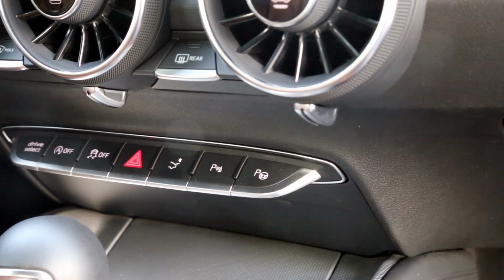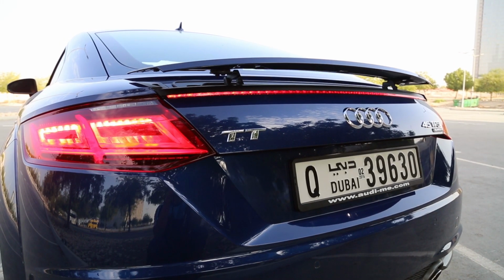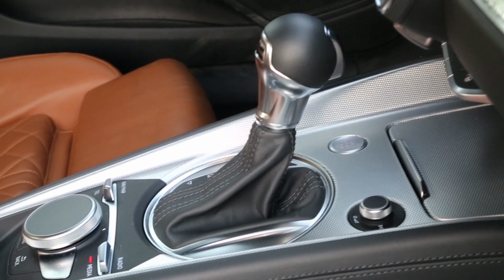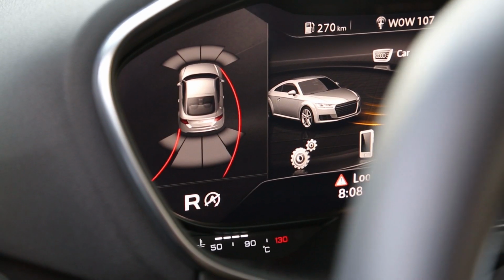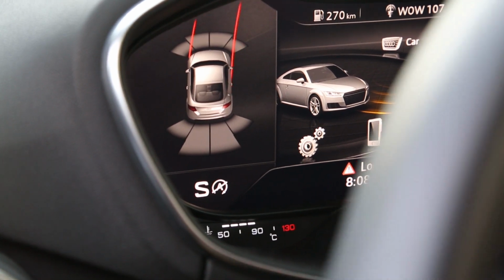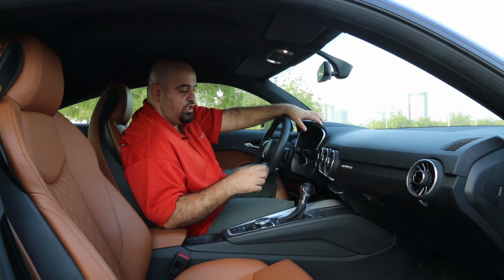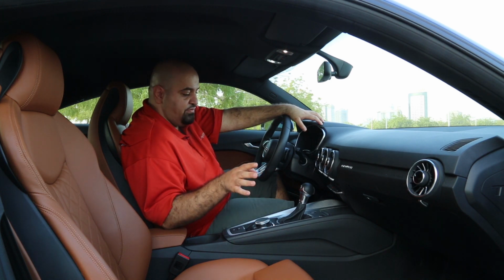This is optional, of course. You can turn off the traction control from this button as well. You can take the spoiler up or down using this button. It comes automatically at a certain speed, but you can control it from this button as well. You have parking sensors, which is always good, and you have the automatic parking system. Personally, I'm not a fan of the automatic parking system because it takes longer than normal, but it's here, it works, but I'm not a fan of it.